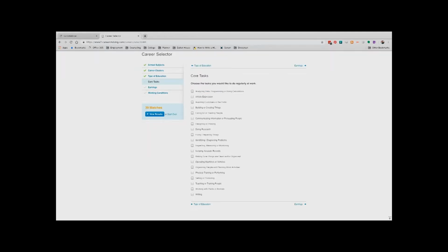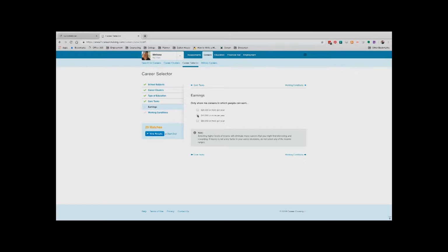Core tasks. As we're getting into this, you can see how it's narrowing down the things that you like to do or don't like to do. It's letting you pick what's important to you. And then it asks, what kind of earnings are you looking for? Higher level eliminates careers, yep.